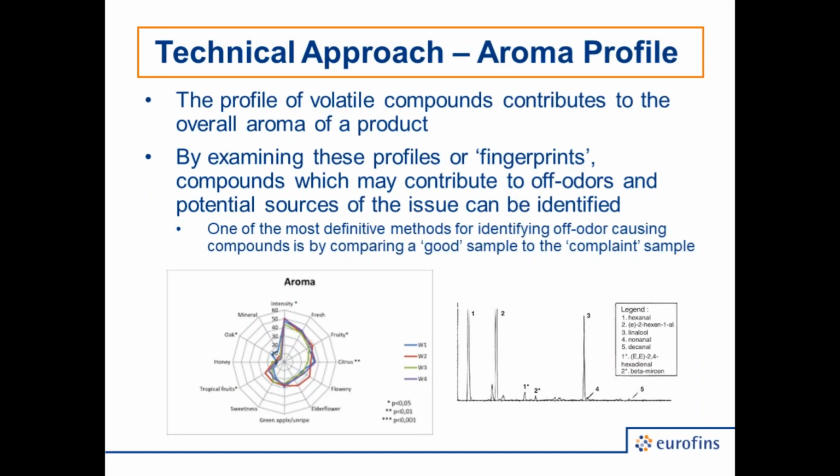And so how do we go about detecting what the cause of these issues are? Well, we do this by looking at the aroma profile of a sample. And the aroma profile is made up of the profile of volatile compounds. When I talk about volatile compounds, I'm talking about those with relatively low boiling points. So these compounds naturally make their way into the gas phase or into the air at room or low temperatures. They then can be detected by the human nose and converted into the aroma that we smell.